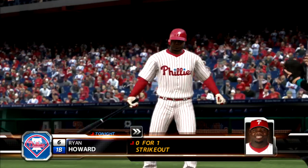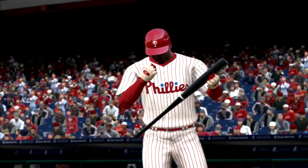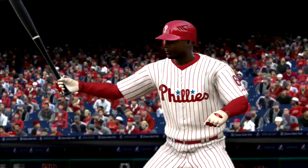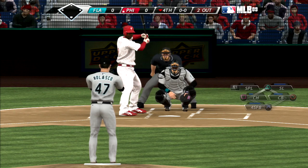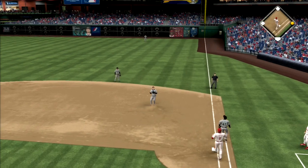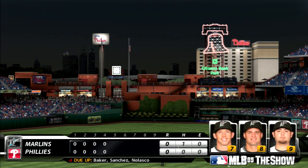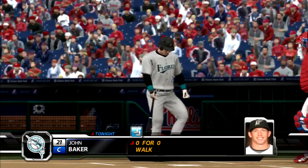Ryan Howard will stride in again. He struck out swinging his first time. Swinging on the first pitch as this is popped high in the air over toward the right side of the infield. Sanchez is right there as he tucks this one away to retire the side. Nothing across here this half. On to the top of inning number five we go, and we are tied nothing-nothing. John Baker will make his way towards the box to lead off the fifth.